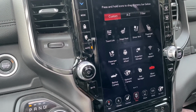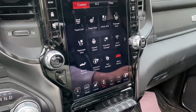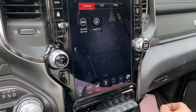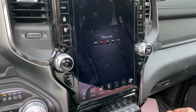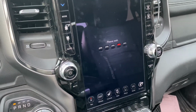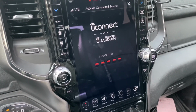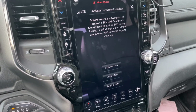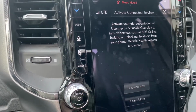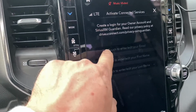I kind of scrolled around there, and then I noticed this one new little button essentially that was not there before. It might have been there when I first got the car, but it wasn't there the last few months. It's right there, the activate the Go services. It takes a while to load, then it asks you for all your information. Basically, this is where the Guardian part comes in, and I'll talk about it next. At this point, I realized right there, reading that, vehicle health reports and more, is when I realized what this update is really all about. I'm going to enter all my information and see you on the other side.